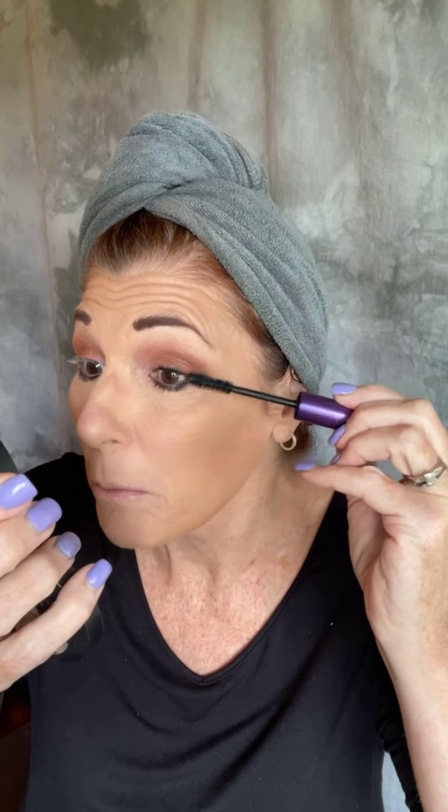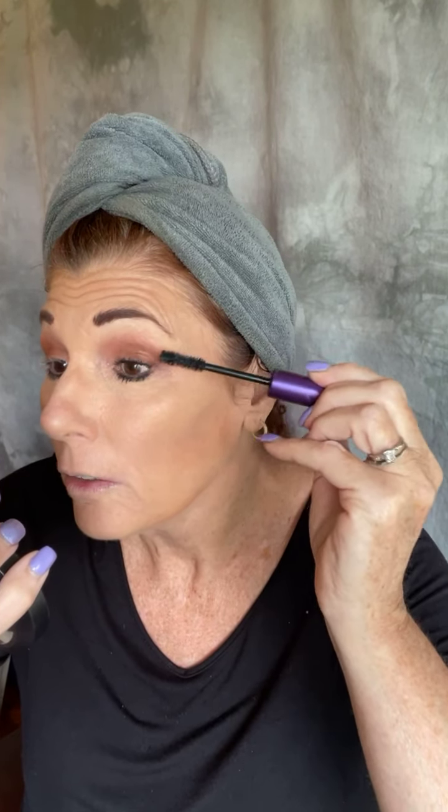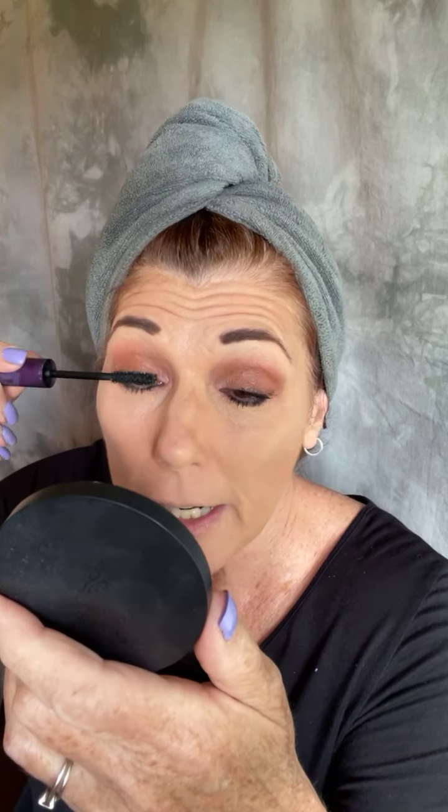It does exactly what it says. It primes your lashes for the mascara. It helps it stick, helps it stay on all day, helps it make your lashes thicker and longer. Now I'm using the 4D, and if I've not said this before, it is a double-sided wand. So you need to make sure you comb through your lashes on one side and then flip the wand over and go through it on the other side so that you get both length and width.